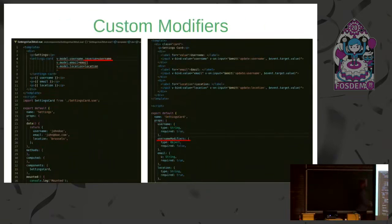Another thing they've introduced is custom modifiers. In Vue 2, you had modifiers like trim for your input, so you make sure it takes out the space, or lazy or number. They modify the information when it's emitted up straight away. You couldn't do your own in Vue 2, but now you can. So you can go .reverse, and that's just a prop. If .reverse is true, then when I emit the information, I'll reverse it beforehand. Again, it's just a Boolean for you.